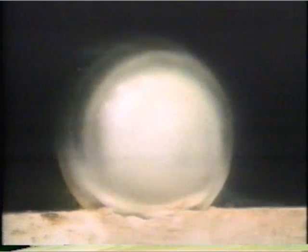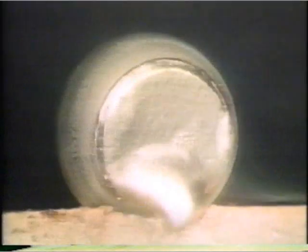The thermal pulse generated by a 1 megaton bomb reaches approximately 5,000 degrees Celsius at ground zero and moves outward at the speed of light. Even concrete and bricks and hard steel melt in an instant. Immediately following the thermal pulse comes the shock wave.